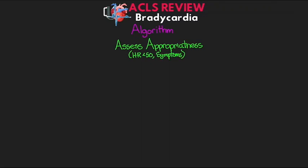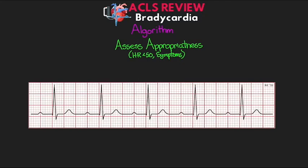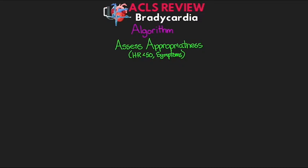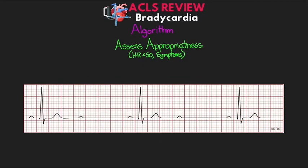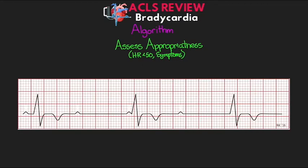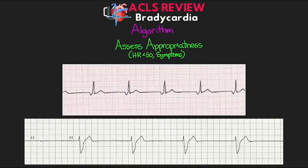Now, some of the typical rhythms that we're going to see associated with symptomatic bradycardia are going to be things like sinus bradycardia, first-degree AV block, second-degree AV block. This includes both our Mobitz type 1 or Wenckebach block and our Mobitz type 2, our third-degree AV block, also known as our complete heart block, and our junctional and ventricular rhythms.